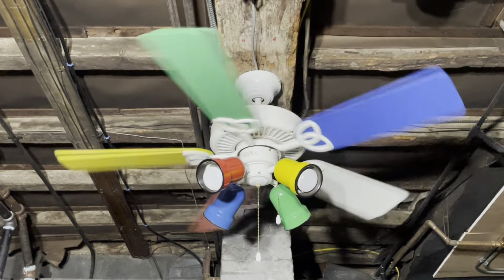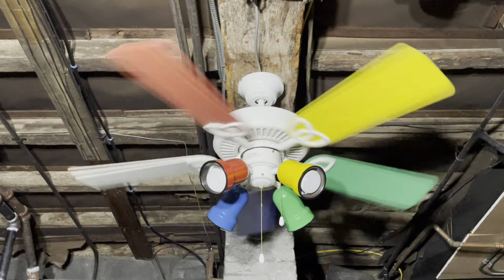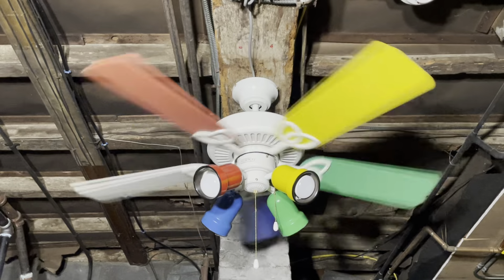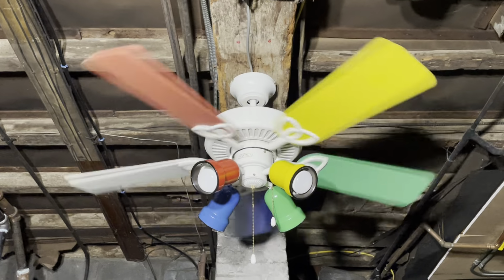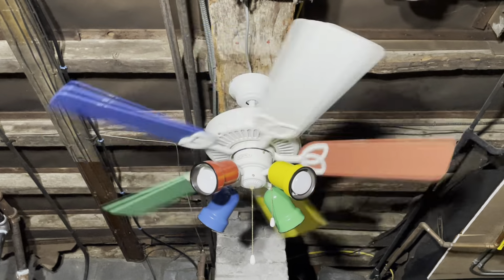I remember when I posted the picture of this on the Facebook groups, Cole, better known on YouTube as Vintage Fan Some More, commented that this was a fan he wanted for his bedroom back when he was a kid. So Cole, if you're watching this, I hope this video brings back some nostalgic memories of when you wanted one of these.